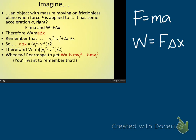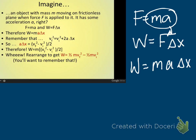Okay? I recommend that you actually step through this and do the derivations step by step. For most people, it's helpful. Okay, so we can suddenly set two things equal. We can take this mass times acceleration and stick it in there for force, so we have work is equal to mass, acceleration, delta x. Or work equals mad max. Mad max, yeah. It doesn't really work that well. Okay.